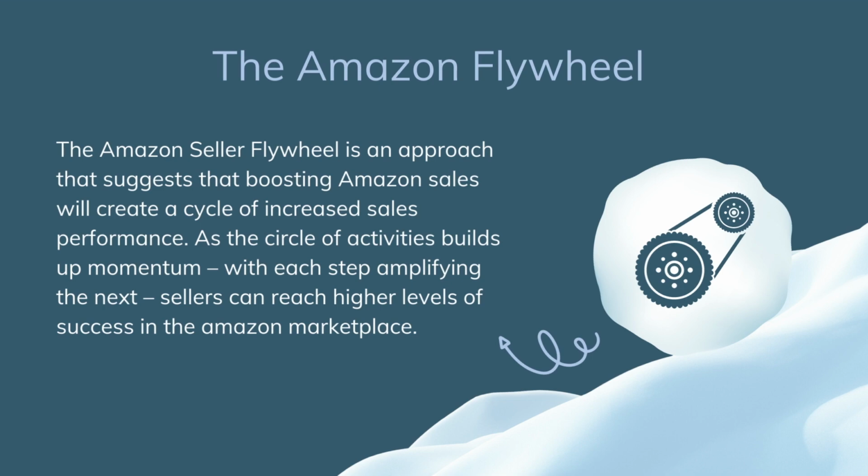How would you describe the concept of the Amazon flywheel, and how does Amazon advertising play a key part here? So I actually don't like the phrase Amazon flywheel. I think it's a little bit of a dated term because I don't think if anybody asked you what a flywheel was that you would know. For most people, I describe it a little bit more like a snowball rolling down a hill where you can just continue to pick up momentum as you go.